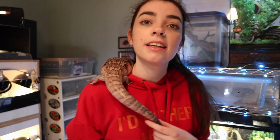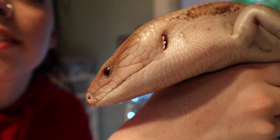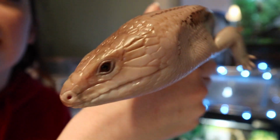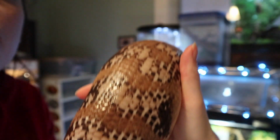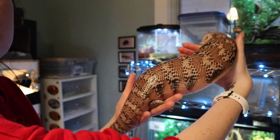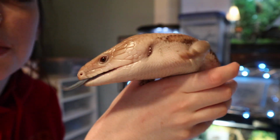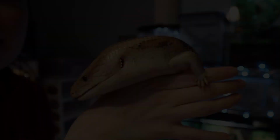And yeah, here, let's see, here we go. So yeah, that's her. She is beautiful. She's seriously a stunning animal. So yeah, there's that blue tongue. So that's Rue. On to the next.